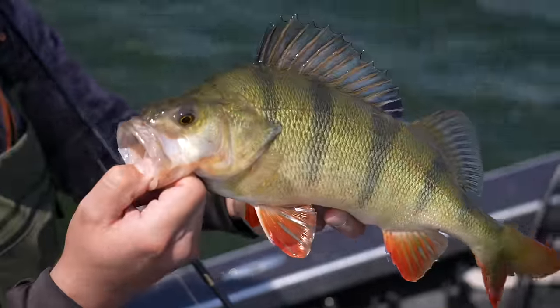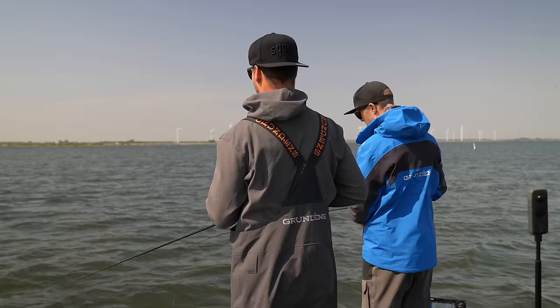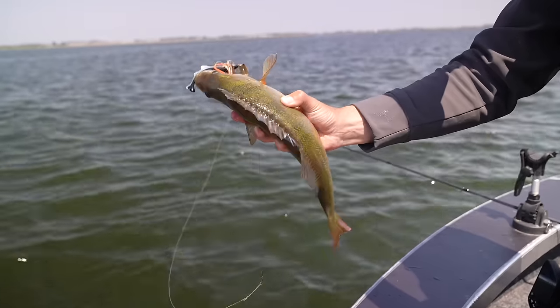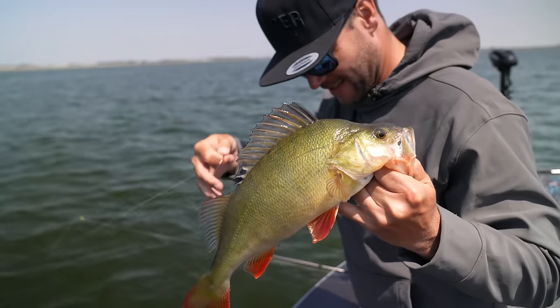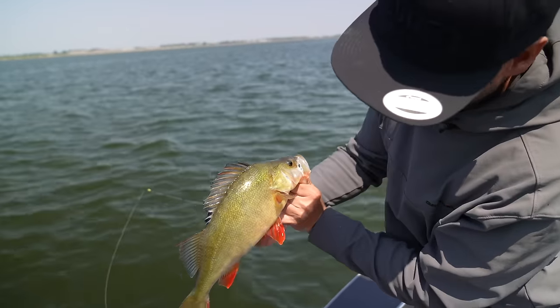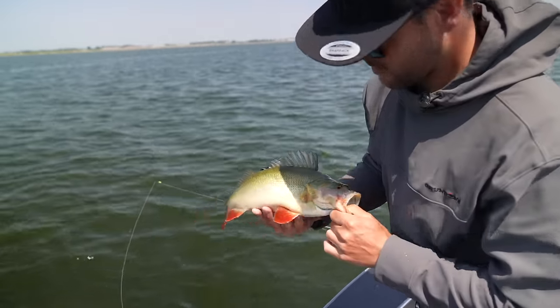This one has stripes. This one has stripes, yeah. On the wingman shadow it almost has no stripes. Yeah, it's a completely pale fish. No stripes at all.